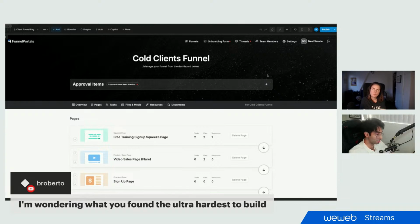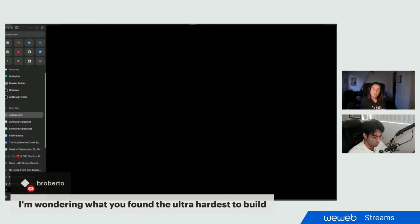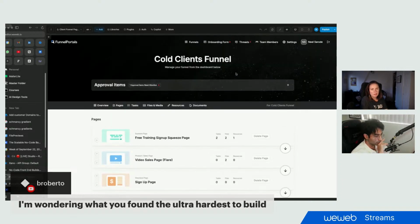And then the next part I'm assuming is going to be the hardest is using Coalius. Oh yeah, Coalius, so I can give people custom domains for their white labeled portal as well. Nice. I've never tried Coalius, but I've heard several users like it in the community, right? In the forums. Yeah. Same. I need to get on that.